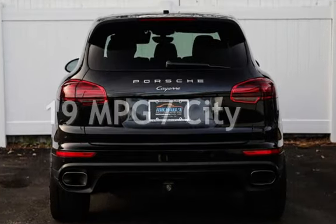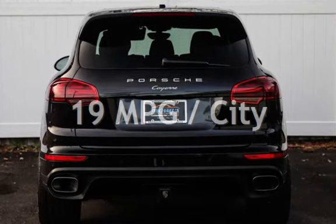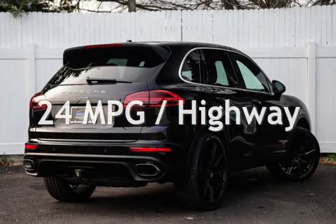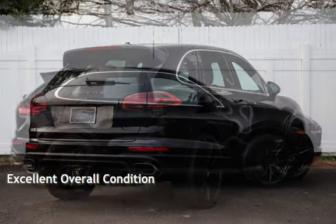Estimated fuel economy for this vehicle is 19 miles per gallon in the city, and 24 miles per gallon on the highway. This vehicle is in excellent overall condition.